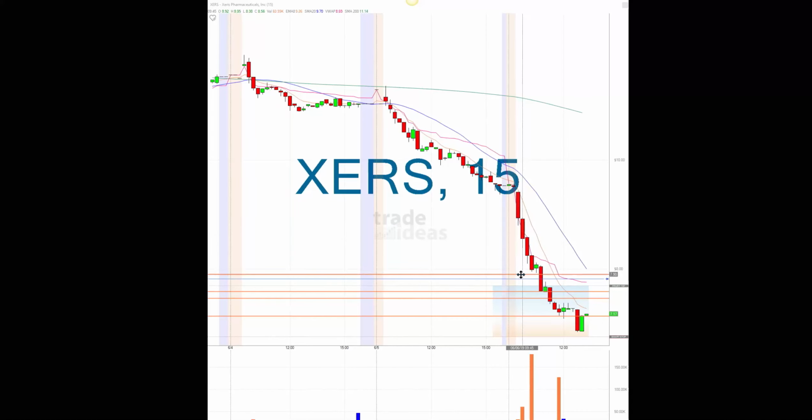Anyway, bottom line is I was able to short it at 7.90. I covered some here at 7.60. It popped up a little bit. I covered some more here at 7.47. Got all the way down. I wish I'd done that, but I covered the balance at around 7.14.